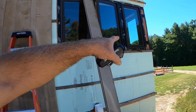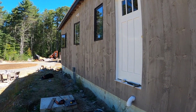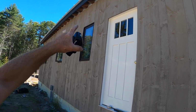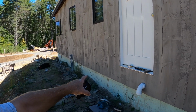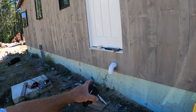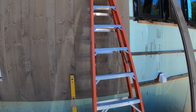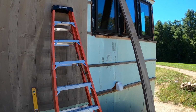I'm missing one board here and one on the end, but this section has been a big pain in the you know what. Every piece seems to be fit. We got the light out there, the vent over the bathroom, which I talked about earlier. This is the fresh air supply for the wood stove, and that's the vent for the downstairs bathroom.